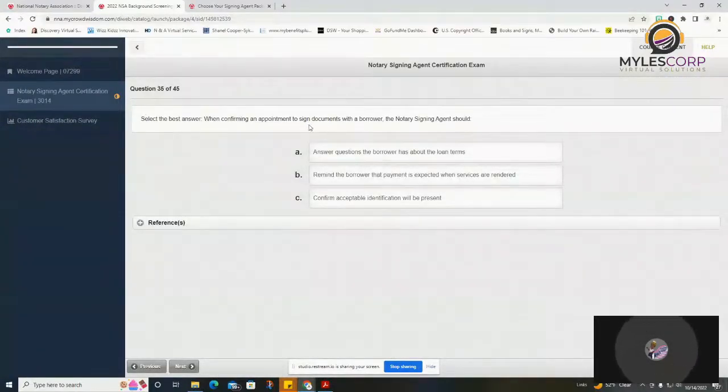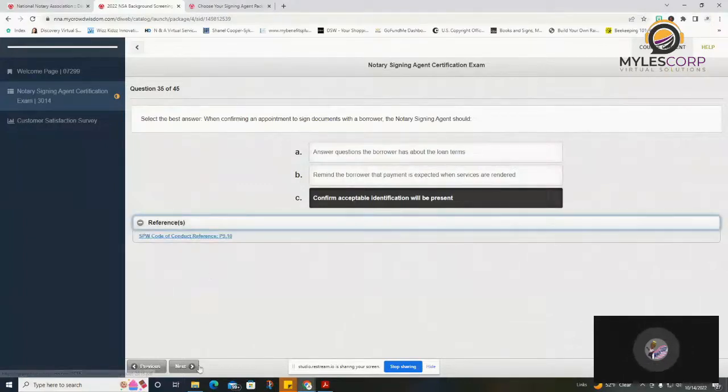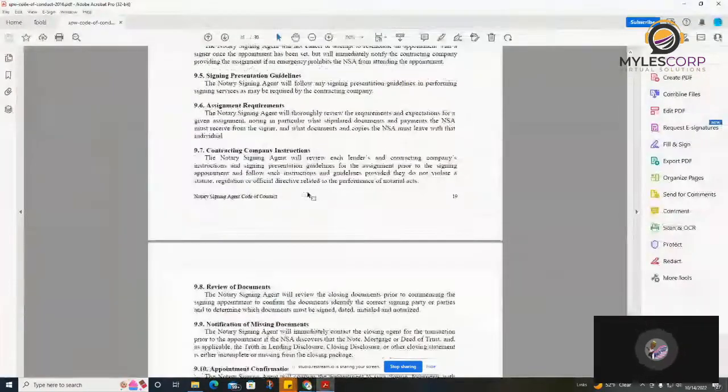When confirming an appointment to sign documents with the borrower, a notary signing agent should answer the questions the borrower has about the loan terms, remind the borrower that payment is expected when services are rendered, or confirm acceptable identification will be present. It's to make sure your ID will be present. Okay, just like when I do it, I say, please have two forms of ID ready, and I look forward to seeing you then. Thank you. That's exactly what I say. I'm going to go 9-10 just to make sure.